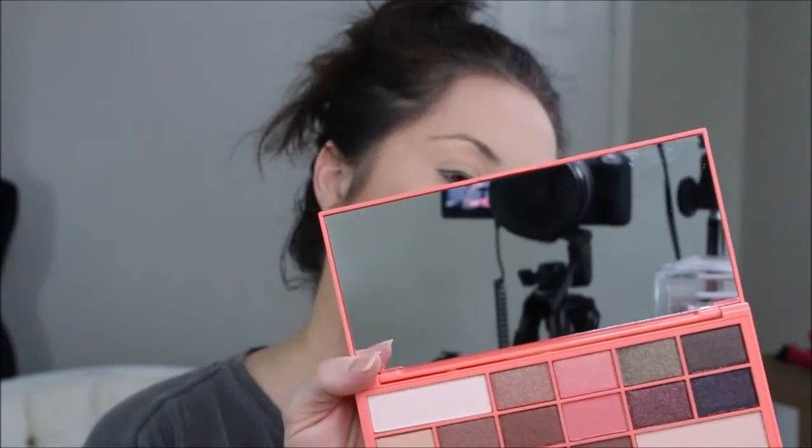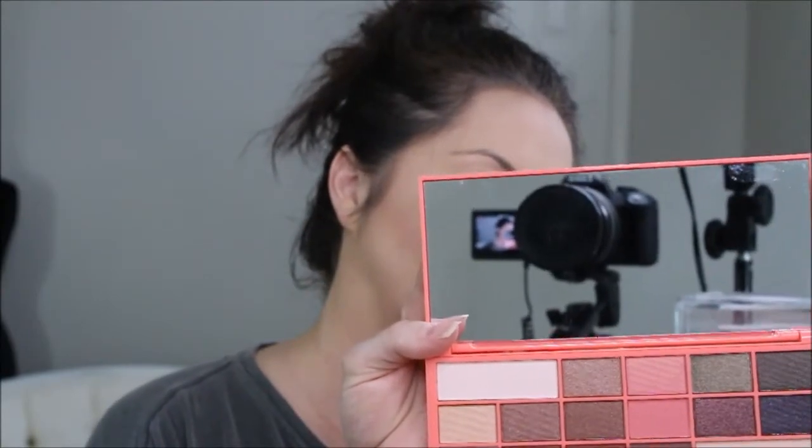Stay tuned. I am going to start with the I Heart Makeup Chocolate and Peaches palette. We'll do that on the right side since I am right-handed. So let me get a brush. We're going to start with a light color all over the base. And speaking of which, I've already prepped, primed my face. I've added some blush and my lips.